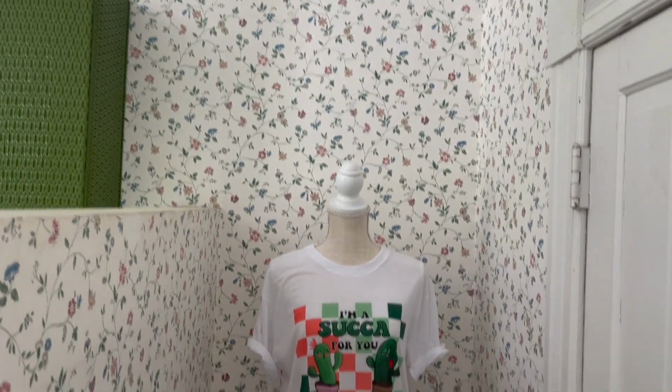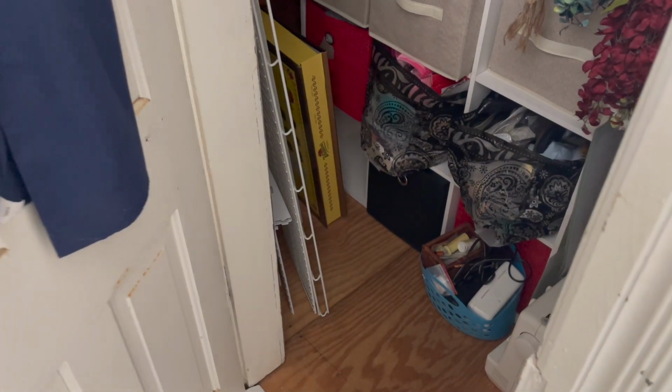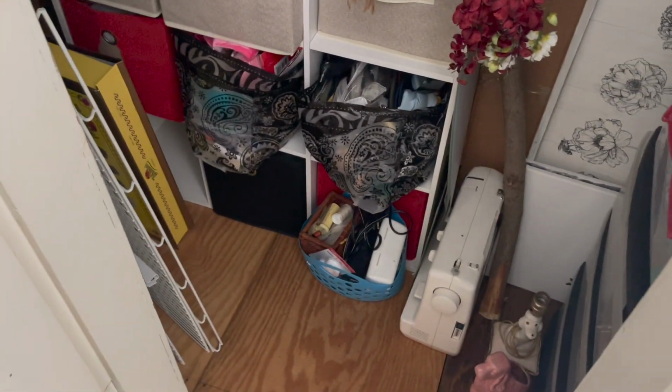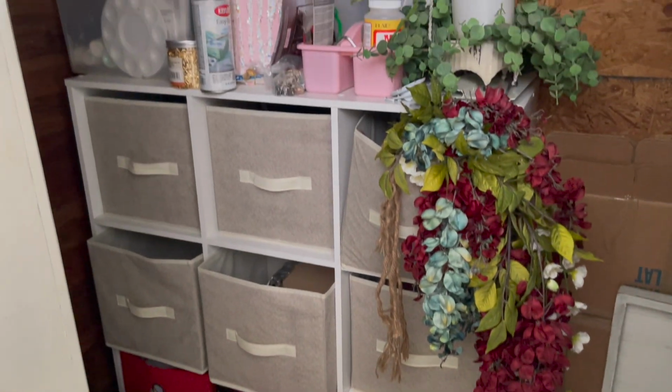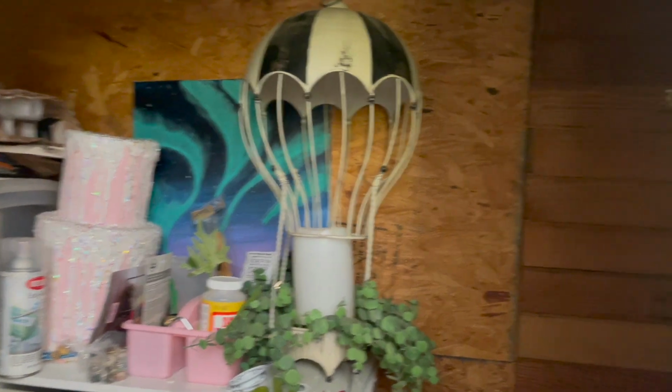My dress form, I will be moving that. I just have the t-shirt that I made on it right now. But I think I'm going to try and find maybe a cute type of shelving unit to use for more storage, but also to maybe have a couple shelves on it to give myself another area to decorate. But here's what I was talking about.